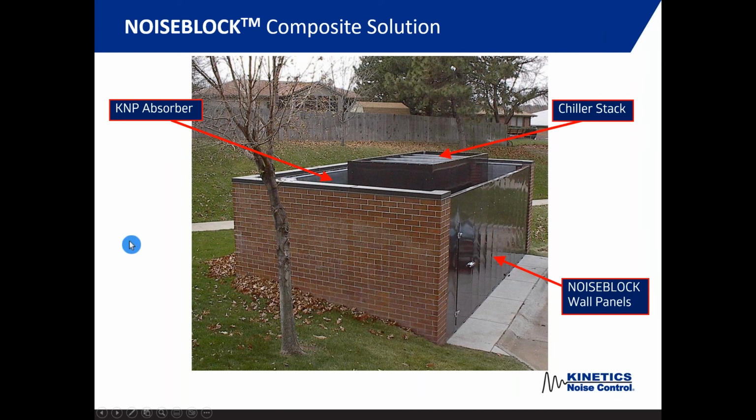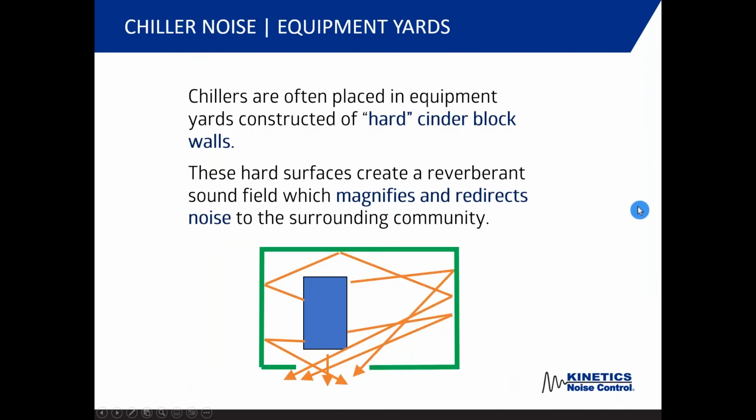Here's another retrofit application, and you can see we have all things considered. We had an open wall here, a little equipment yard with an air-cooled chiller in there. We actually had to worry about the people over here. So the up-blast noise was important, so we put a chiller stack on there. We also had to worry about the people over here at this apartment complex, so we sealed this off with an access door, sealed it off with our noise block barrier wall panels with a perforated inner shell, and then we'll talk about something later called KMP absorbers to soften the reflectivity of this equipment yard. And that's what we'll talk about now.